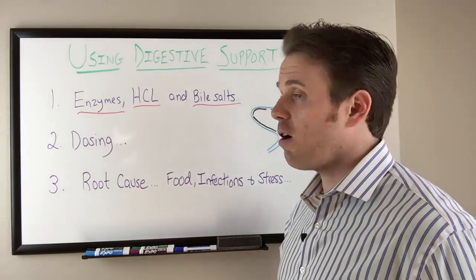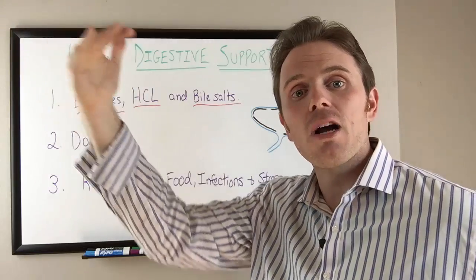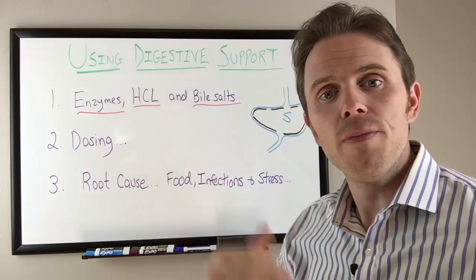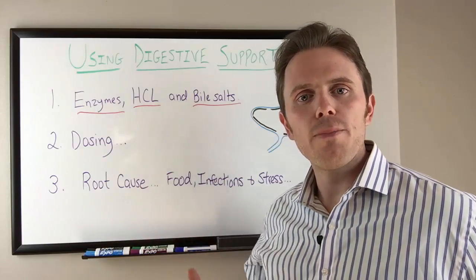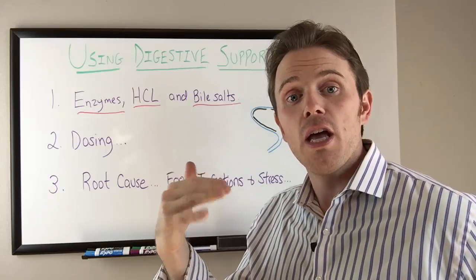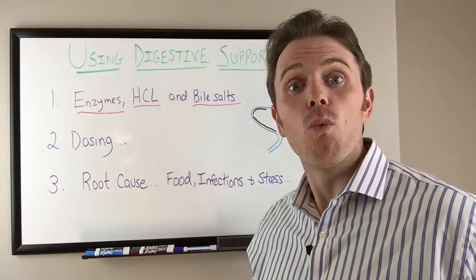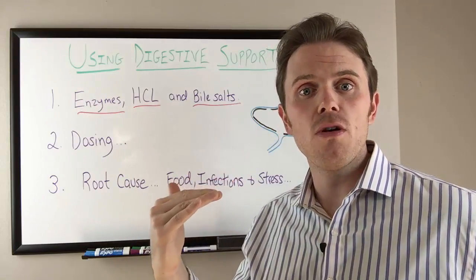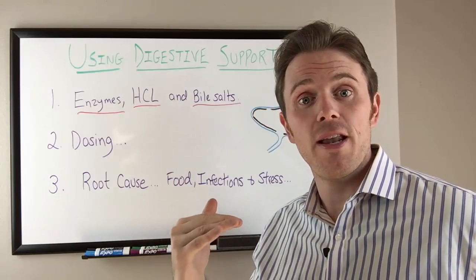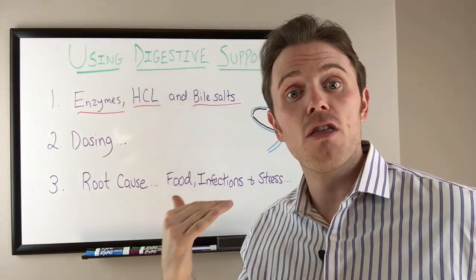So dosing wise, we kind of already addressed that. HCL, hit your maximal dose wherever that symptom is, back off it by 1. Our symptoms were at 3 capsules, we back off to 2. When we're dealing with enzymes, we go up to our maximal benefit. Once we hit that benefit and we no longer receive an improvement by going up to the next dose, we would go back off 1 from there. So at 3, we feel good, no digestion issues, no bloating, no gas, our stools look good, we're not constipated. We go up to 4, we receive no extra benefit, we go back down to 3.